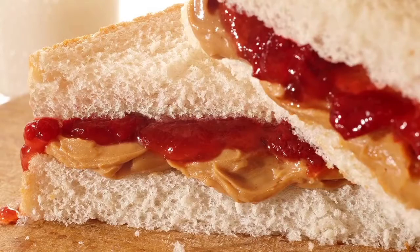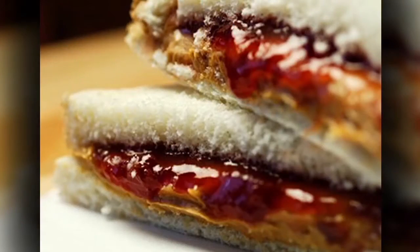Number 1. Peanut butter and jelly sandwiches. Never underestimate a classic. This one is the cheapest on the list and it never gets old. Stock up and never go hungry.